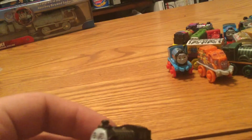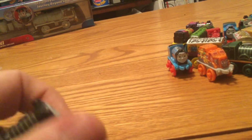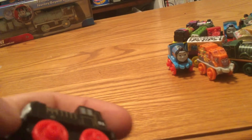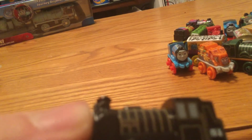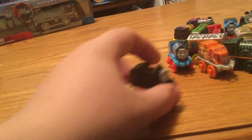Next is a classic Hero, which is probably my fifth or fourth classic Hero. And again, I know I sound like a broken record, but the face part is a... Well, the nameplate is supposed to be on the smoke deflector, not his boiler. Yep, let me just get on to the last thing, which is Lexi.